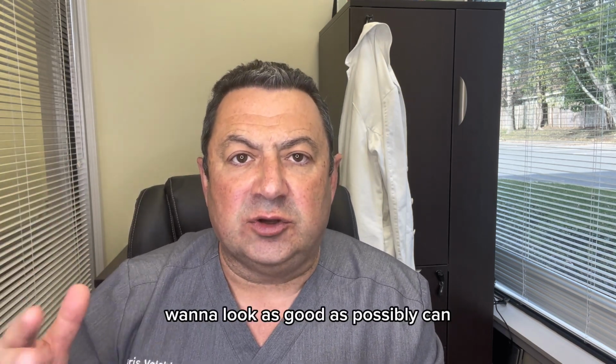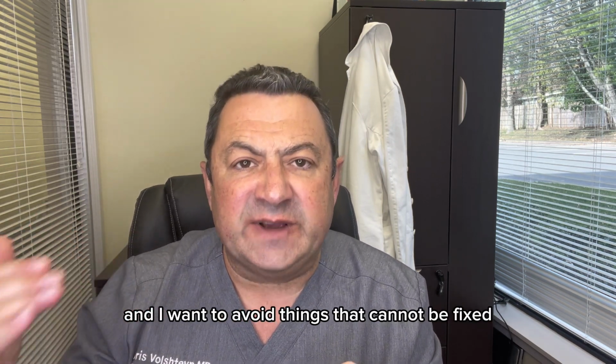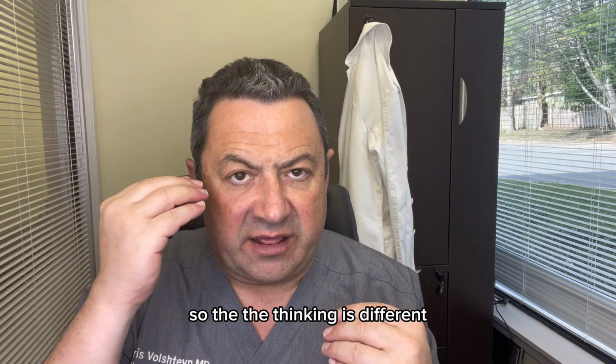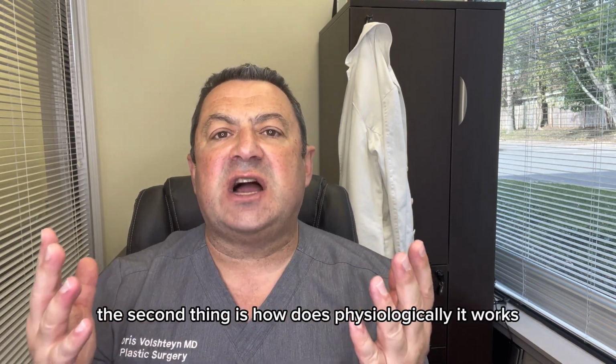Because they obviously want to look as good as they possibly can, and I want to avoid things that cannot be fixed, even with secondary surgeries. So the thinking is different. We're removing diseased fat. We're not just contouring. The second thing is, how does it work physiologically?